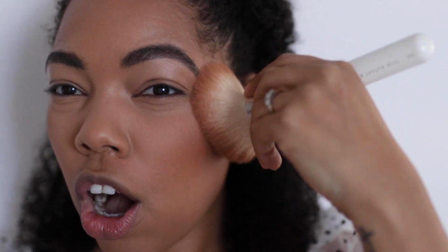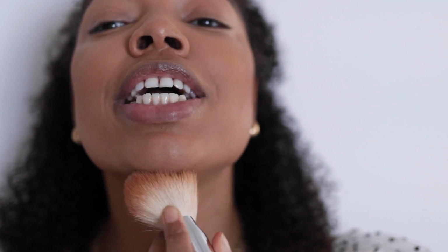I'm not so much contouring. I am tanning up the skin. Naturally, it's going to create a shadow. So your face is gonna look a little bit slimmer in those areas, which I'm fine with. I mean, if I can get rid of this little chin right here, I am good to go, sister.